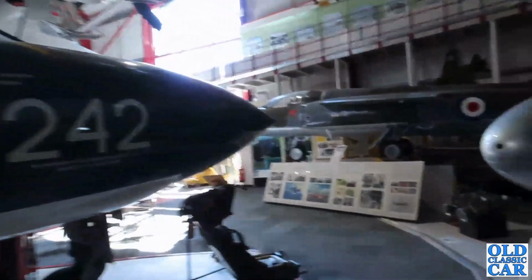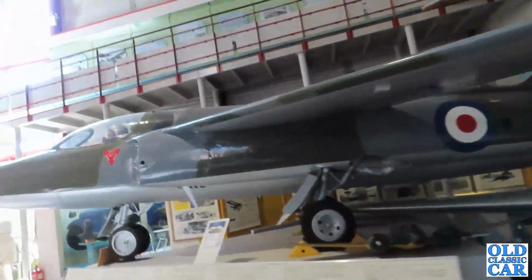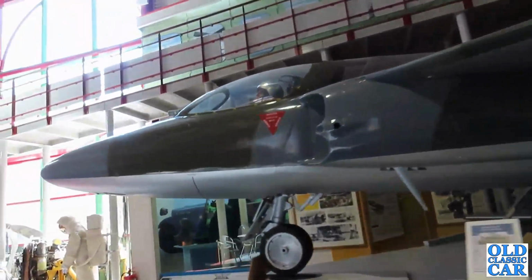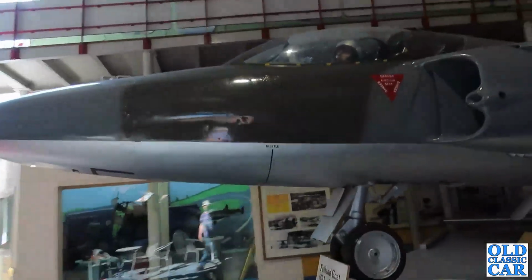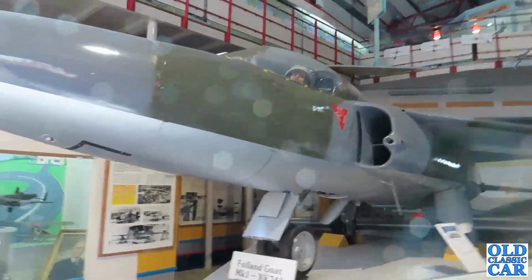Right. Over here, there's a Folland Gnat. These were made famous in the late 60s and 70s. These were the aircraft of choice for the Red Arrows. I remember seeing these many times in my youth.